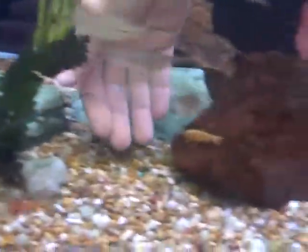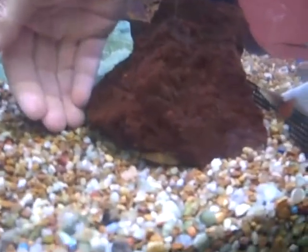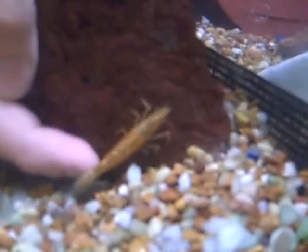We have other cool stuff like this. Can you see that little shrimp? Oh yeah, it looks kind of like a fish. This is a type of shrimp. It's called a fan shrimp or a rock shrimp, or sometimes you can call them freshwater shrimp as well. Freshwater as well.